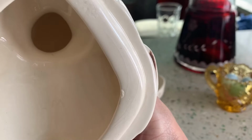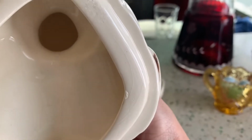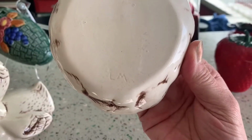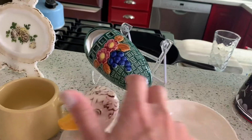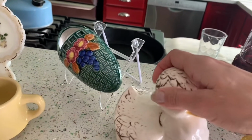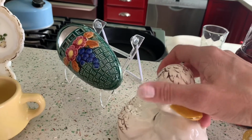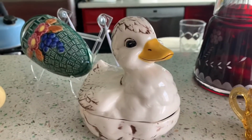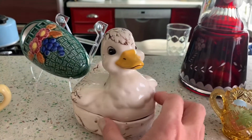Let's see, can you see it? They say LM. I'll show you better underneath. I didn't see a year. A lot of times, there it is, LM. He's in perfect condition. No chips or cracks or scratches. He has some light crazing to show his age, but I thought it'd be really nice for Easter. He's super cute.